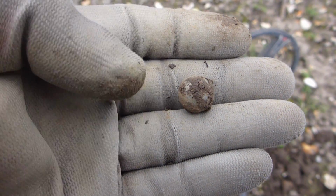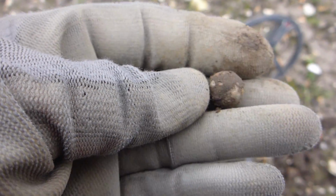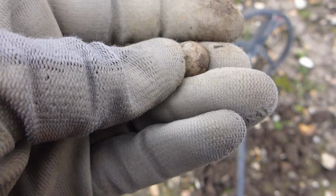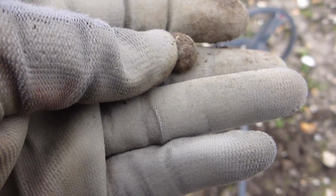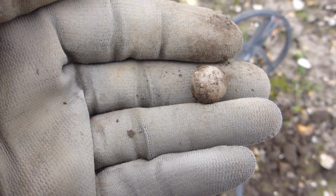Well guys, last find of the morning hunt, just on the way back to the car, as they say. I'm about 10 yards away from it and just found a musket ball. It's one of the more modern ones, I would say. A little rule of thumb is the smaller they are, the more modern they are. That's what I stick by.